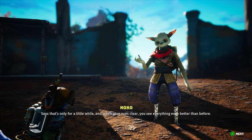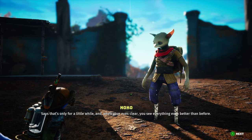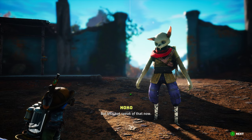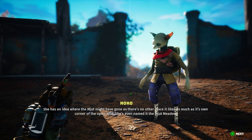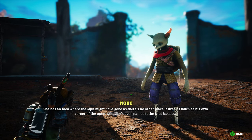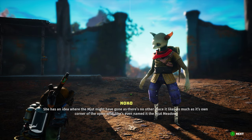Will need Bartha. Says that's only for a little while, and when your eyes clear, you see everything even better than before. But let's not speak of that now. She has an idea where the Majut might have gone, as there's no other place it likes as much as its own corner of the open wild. She's even named it the Majut Meadow.